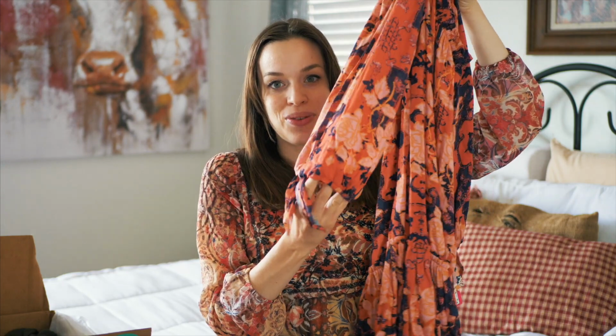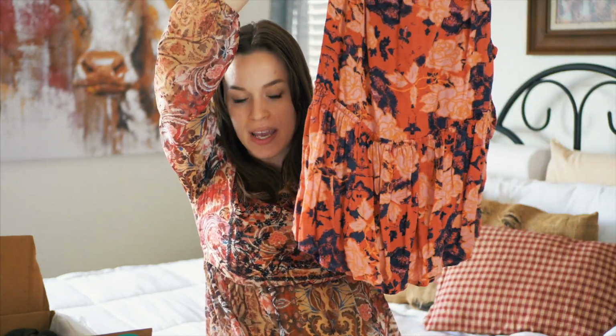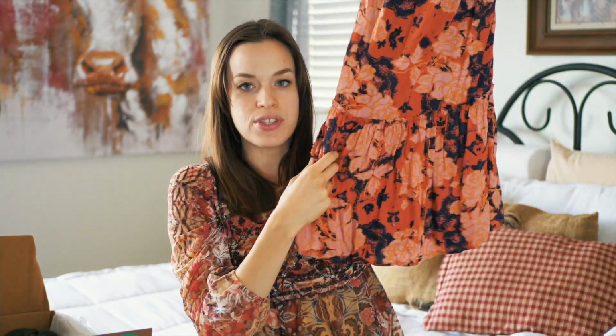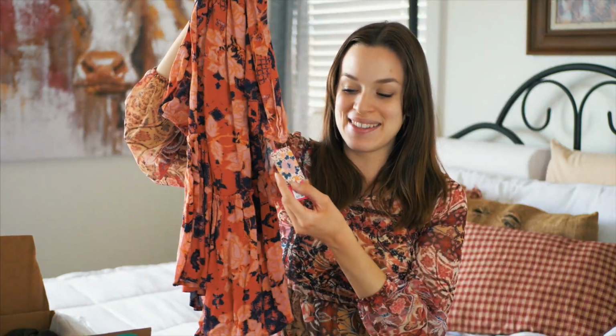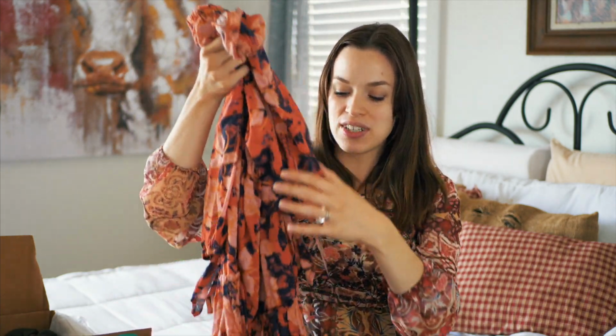And then the sleeves are 3/4 length, and it has a little tie at the end of the sleeve, and then it goes down and kind of has a drop waist to it, and then it just ruffles out from the drop waist, which I thought was really cute as well. Oh, and this one still has the original tags on it. So I forgot to say that this is Exhilaration. This is originally from Target, and it looks like it has never been worn.